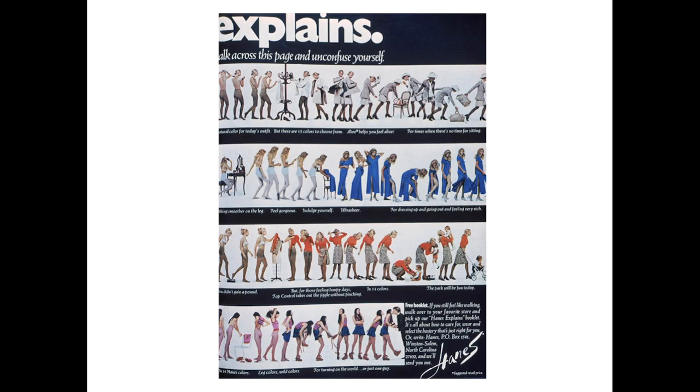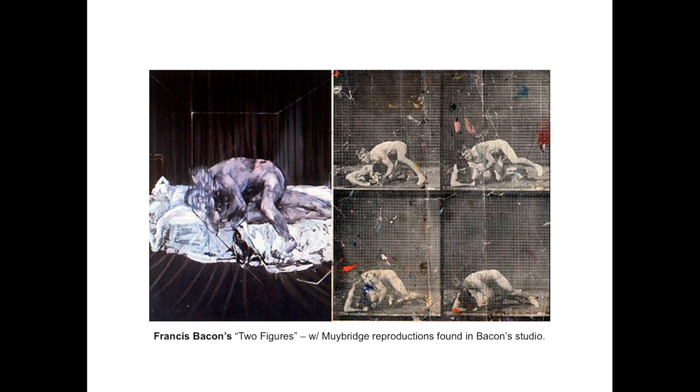But I wanted to show you that Muybridge's influence is long-lasting. Well into the 20th century, you continued to see the influence of his work here in an advertisement for Hanes pantyhose. English painter Francis Bacon had a number of Muybridge reproductions in his studio. You can see his painting on the left and how that was pulled largely from Muybridge photographs.